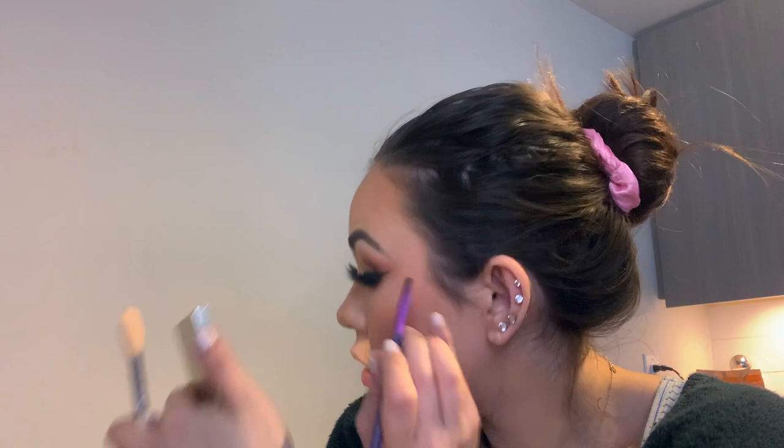Sorry, guys, I just have this. But I never wear eyeliner. I'm just so picky with my eyeliner, and it takes me forever. I'm such a perfectionist when it comes to makeup. Ugh, I hate doing that.